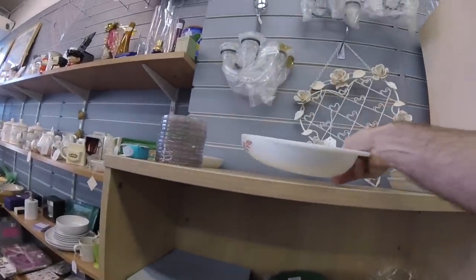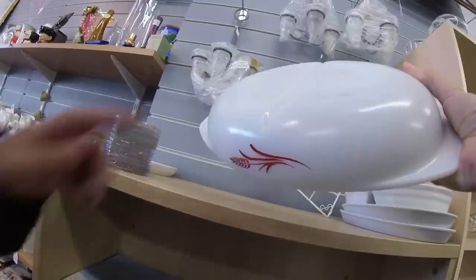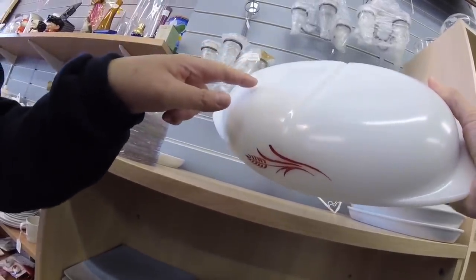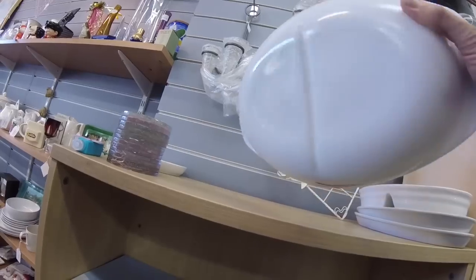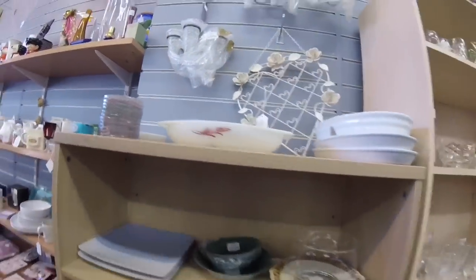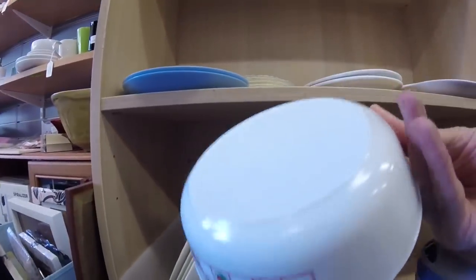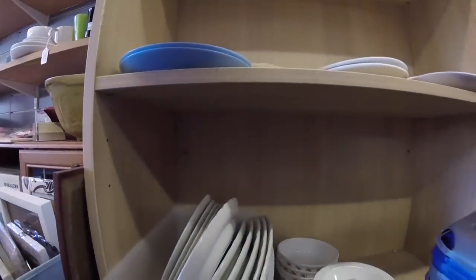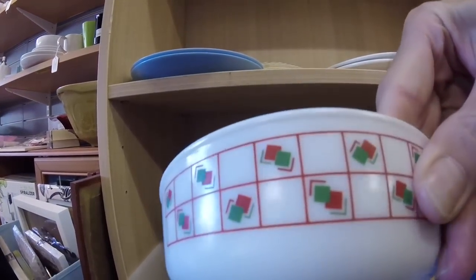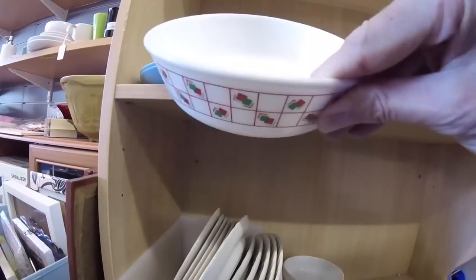Pyrex. That's quite nice. I think it's Pyrex. It says made in England. Is it J? That's not J. Is that Pyrex? I don't know. Can't see what that says. Quite handsome. They're Pyrex. Oh, yeah. What's the price of them? There's five for £5.